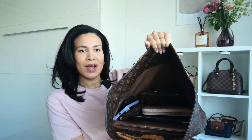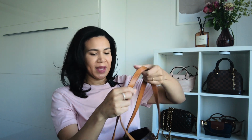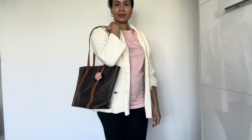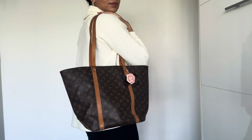You see that? Plenty and plenty of space, and those wider, thicker handles make it still very comfortable to wear over the shoulder. Quite heavy like this. Oh, so that is what it looks like.